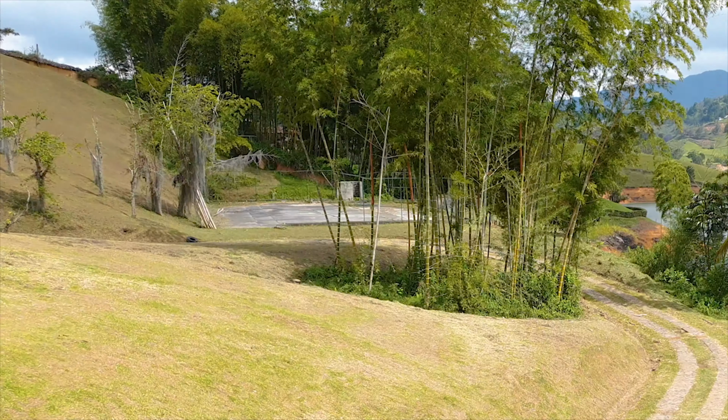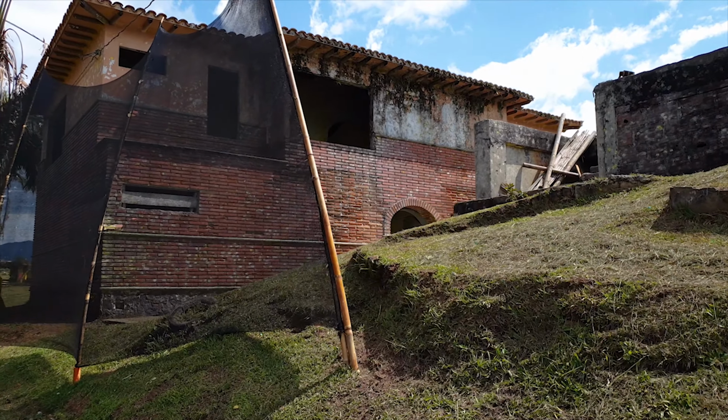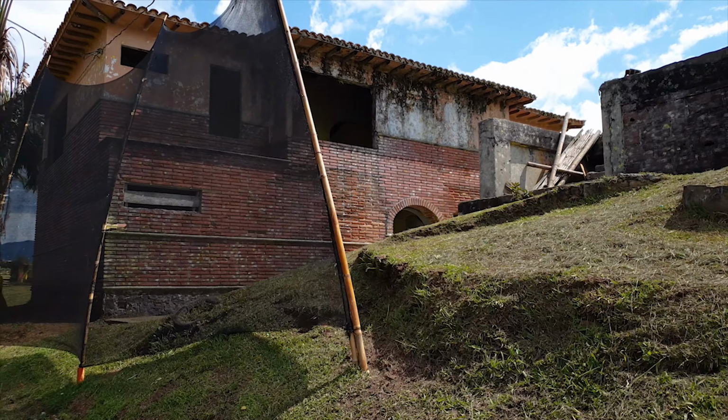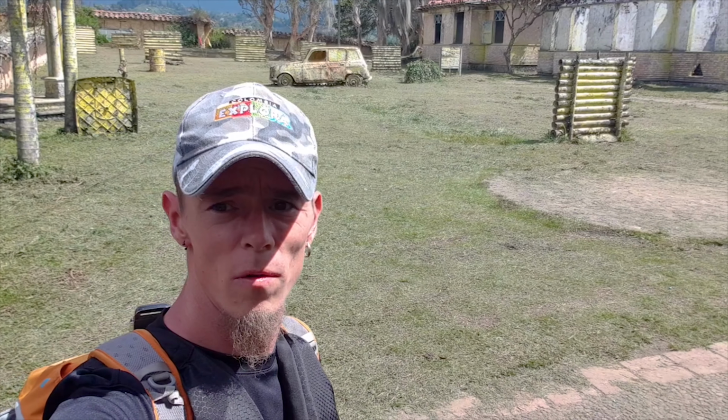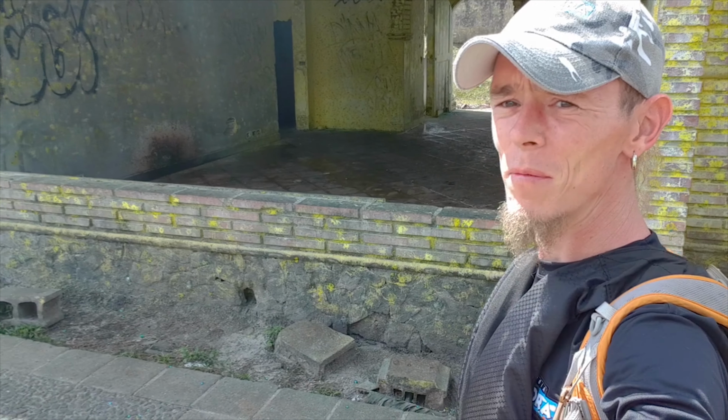So that was the main house down there. I think now we're going to the stables. So this is the stable area. It's now been transformed into a paintball field. Pretty crazy. Playing paintball war at the house of Pablo Escobar. Some kind of joke in that, if you can see the joke in that one. But hey, it works.